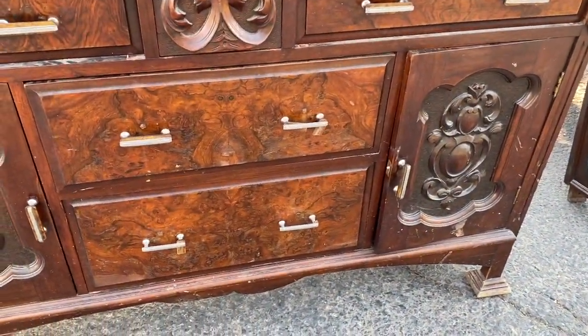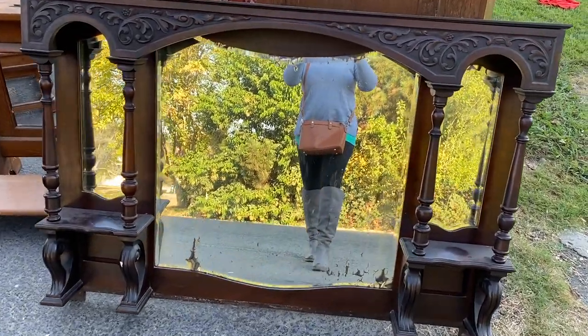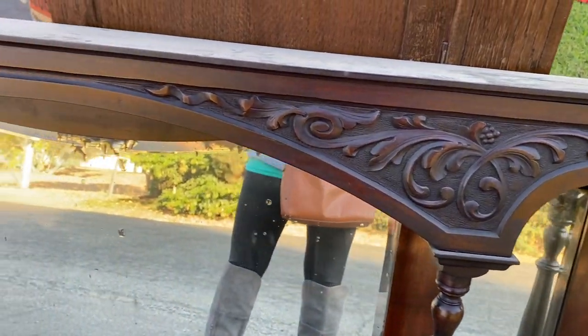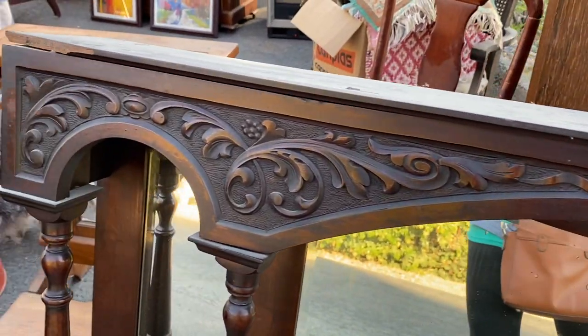It's the surprise. It's the thrill of the hunt. It's finding things that I'm highly unlikely to find anywhere else, definitely not at my local big box stores.